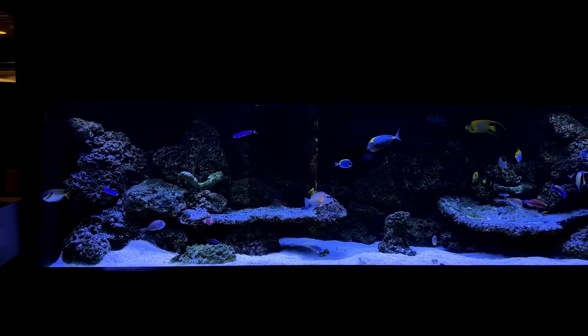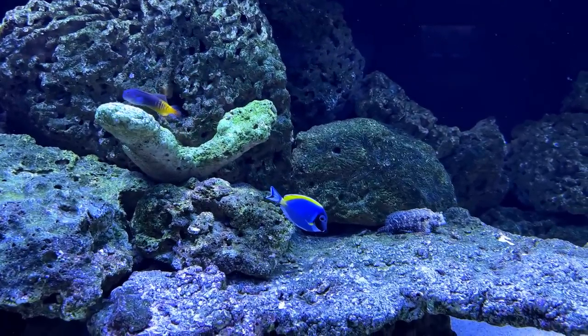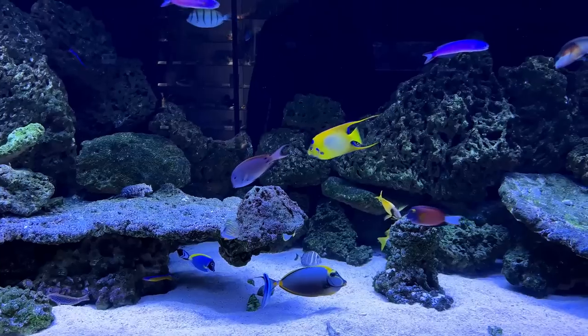Let's do another reef tank. This one was right at the entrance and stocked with all kinds of beautiful fish. One that stood out to me the most was this guy right here. I believe he's called a lawnmower blenny.